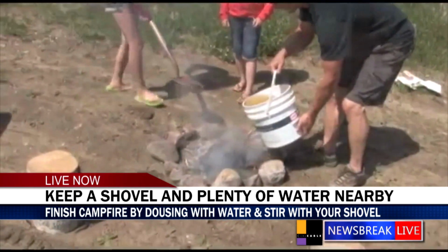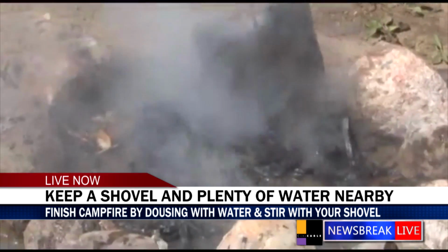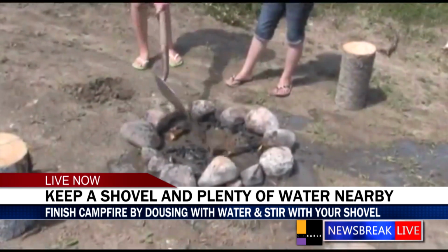And speaking of that, when you're done grilling or barbecuing, what steps should people take to make sure the fire is out? Yes, by using that shovel and that gallon of water, you want to stir and extinguish any type of wood or any material that you used for that campfire. As soon as you do that, you want to add more water and use that shovel again and stir, just to double check that the fire is fully extinguished.